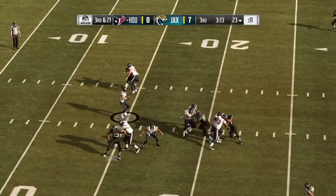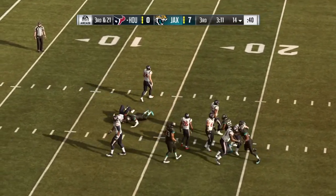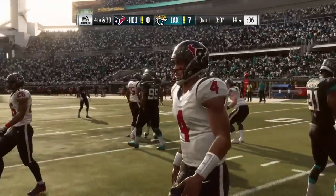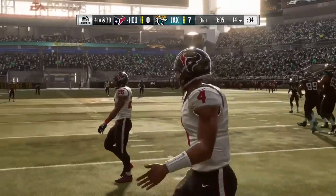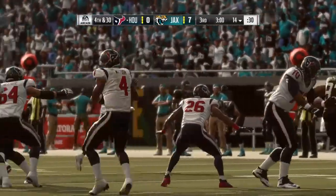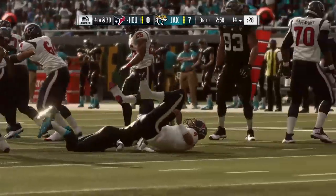Third and long, it's Watson. And he's going to go down again. Yannick Ngakoue, he's the one to get him this time, and back-to-back sacks are going to bring up a fourth down. Defensive end gets in there that time. They were in a 4-3.